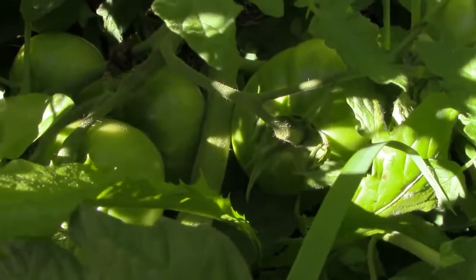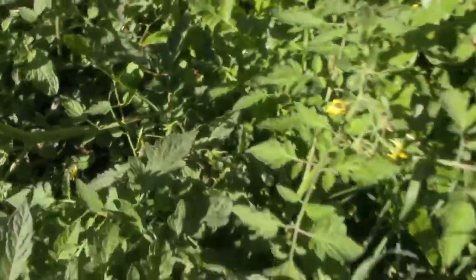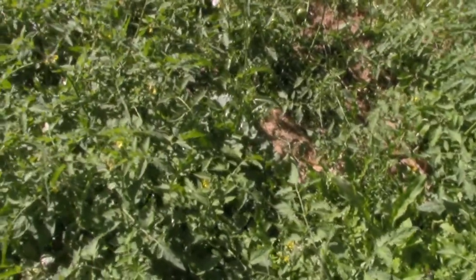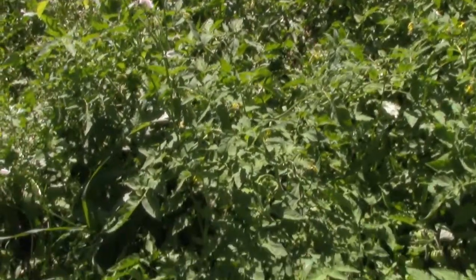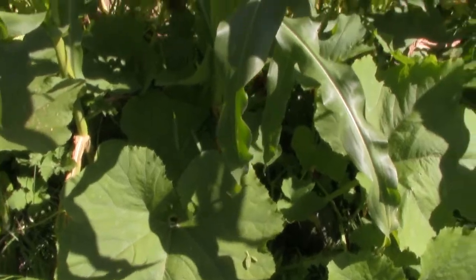Oh, my cluster. Let's see if we can get the camera in past all this stuff. Do you see what I see? Oh, beautiful. Yeah, so a little more color in there and I will be a very happy bear. So happy. But if it comes down to it, they're tomatoes, right? They can come inside, they can ripen on the counter, and all will be well. But they will most likely get used up green if that's what happens to them, because fried green tomatoes and stuff.